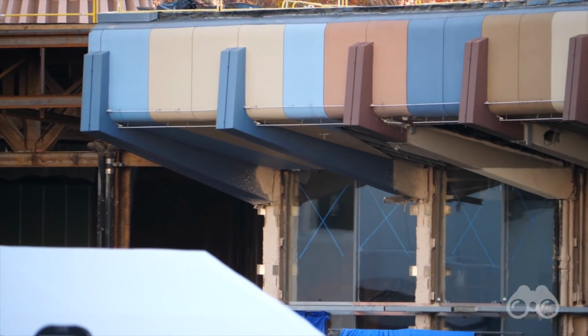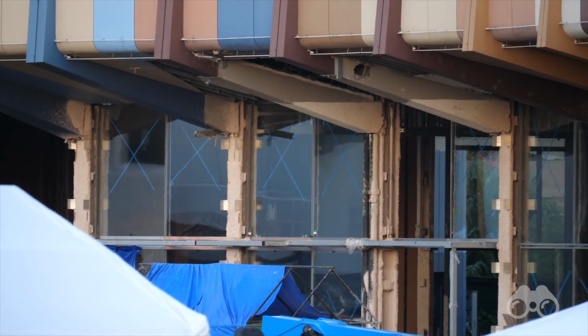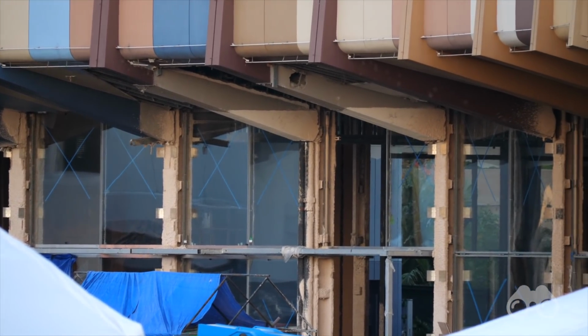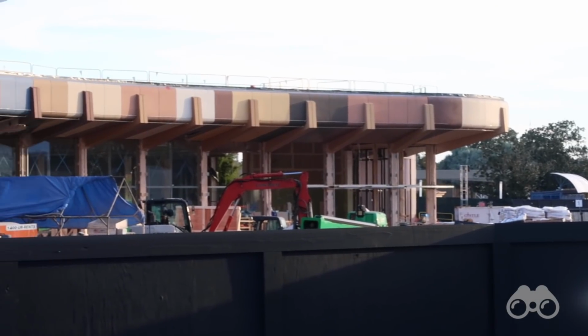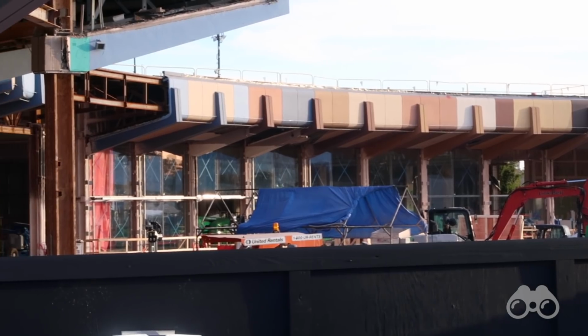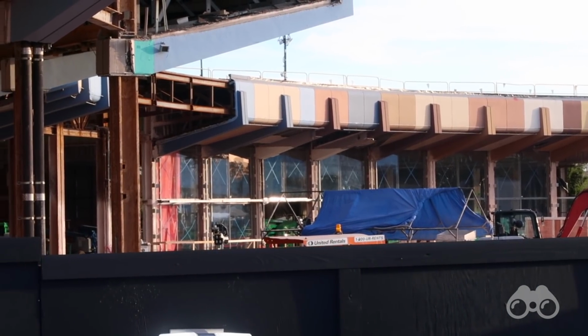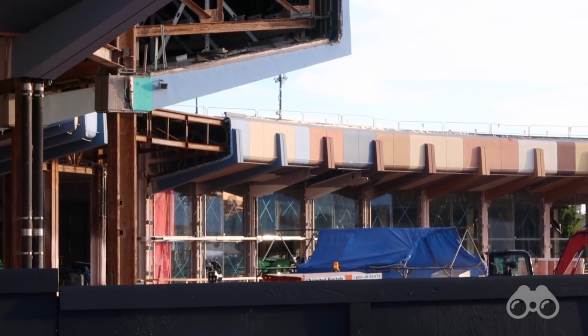Now some new glass panes have been installed at the new Mouse Gear location. You know, they're refurbishing Mouse Gear, they're redoing the entire thing. They're even replacing the windows themselves, the utilities on the inside. They've been doing a lot of work in there with welding we've seen going on the inside, some structural work on the building. They've definitely been doing a lot on the inside where the Mouse Gear location is going to return to in the future.